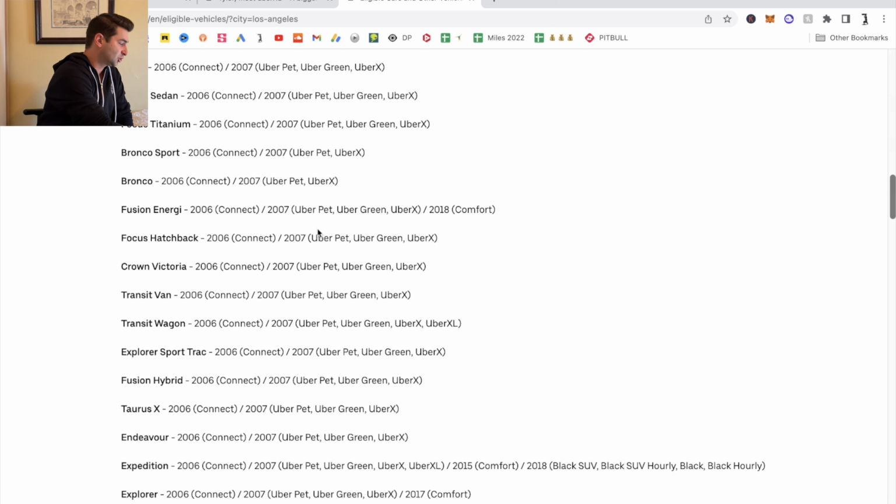So I do suggest checking this just to make sure, because some cities, which is kind of odd, have different requirements in terms of your vehicle. Like there's more things you have to do, whatever, and that also includes the year. So in some areas, if your car is old, it does not qualify. But if you're in another area with that same vehicle and same year, it also does qualify. Kind of weird.